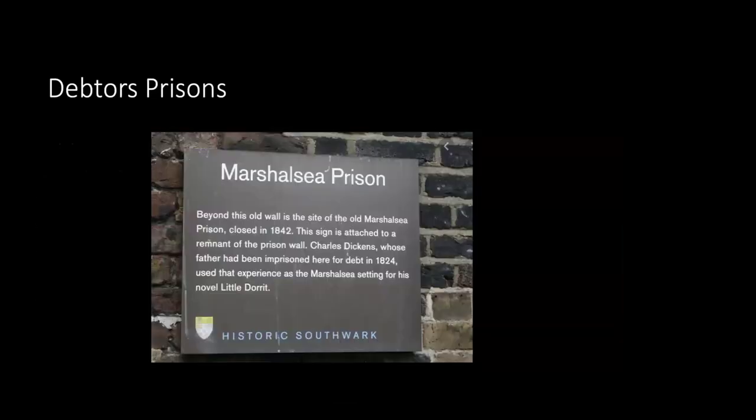And I wanted to talk about debtors' prisons, and you can see here, this is a sign in Southwark on the south side of the river. Behind this wall was the site of the old Marshalsea prison, a very infamous prison that closed in 1842. And it notes the fact here that Charles Dickens' father was imprisoned here for a while.